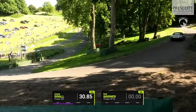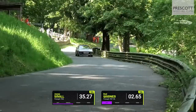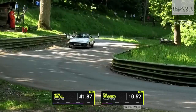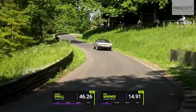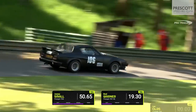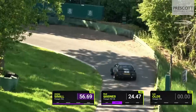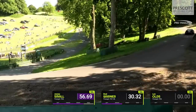This is James Small in a TR8. Now that usually means that it's a TR7 converted to fit the big Rover V8 engine that powered the works TR7 V8s. He'll probably come and tick me off and say, no, it's absolutely original. It's always had the V8, but I'm not sure. So James Small gets to the top of the hill in 56.69.